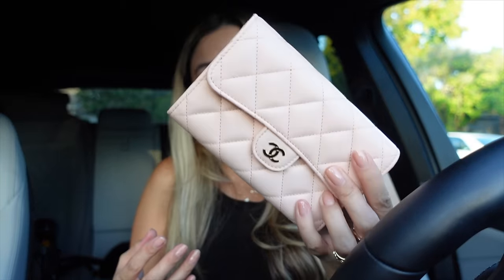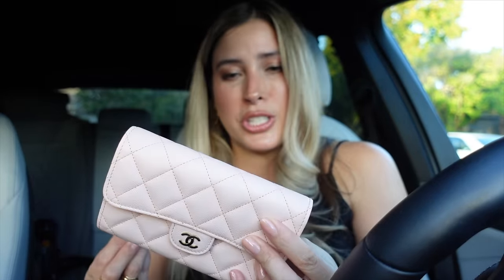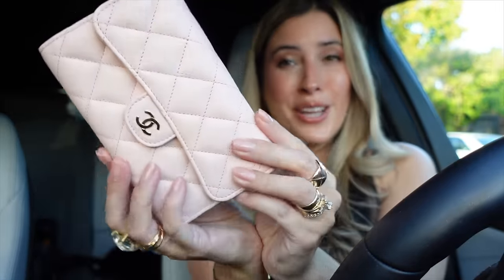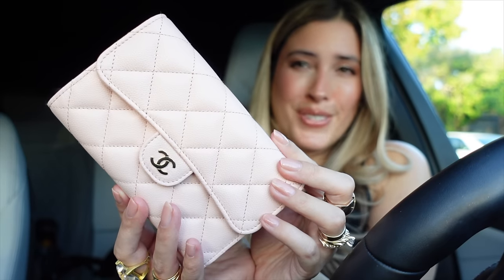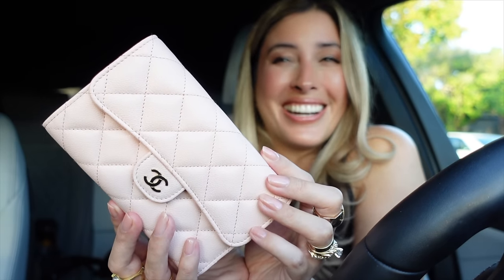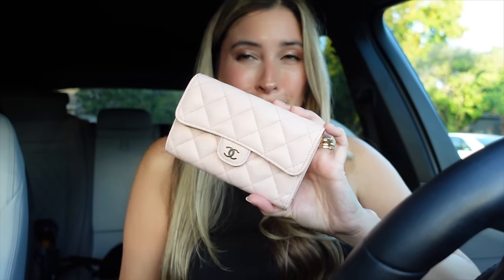So I'm thinking perhaps I can do that with this baby, and I'm just so excited because it's not only beautiful, the shade, but it's also caviar, which is a little bit more sturdy. I know it's a lighter tone, and transfer of dark colors can be a problem, but I have no problem with this. I'm just so beyond happy. I think it's just so pretty, so beautiful, so me, so delicate, and exactly what I wanted and exactly what I needed. This just makes me so, so happy.